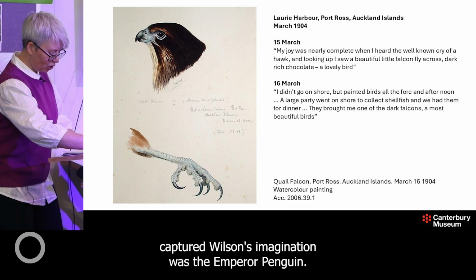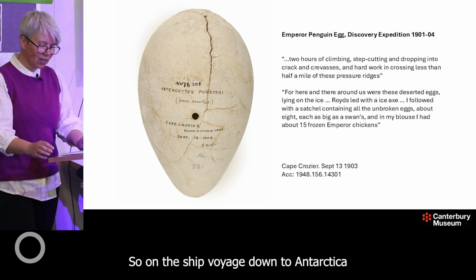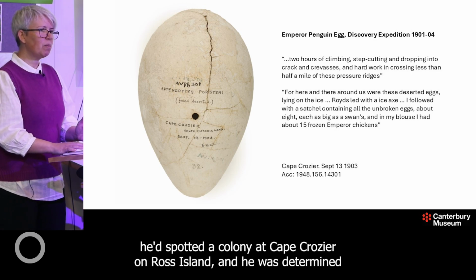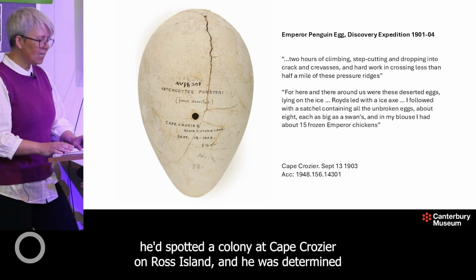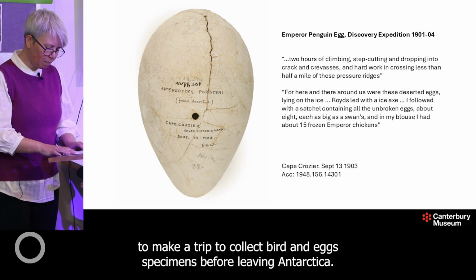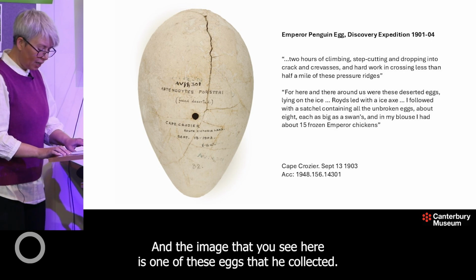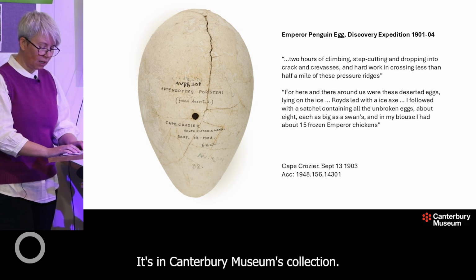Another bird that captured Wilson's imagination was the emperor penguin. So on the ship voyage down to Antarctica, he'd spotted a colony at Cape Crozier on Ross Island, and he was determined to make a trip to collect bird and egg specimens before leaving Antarctica. And the image that you see here is one of these eggs that he collected. It's in Canterbury Museum's collection.